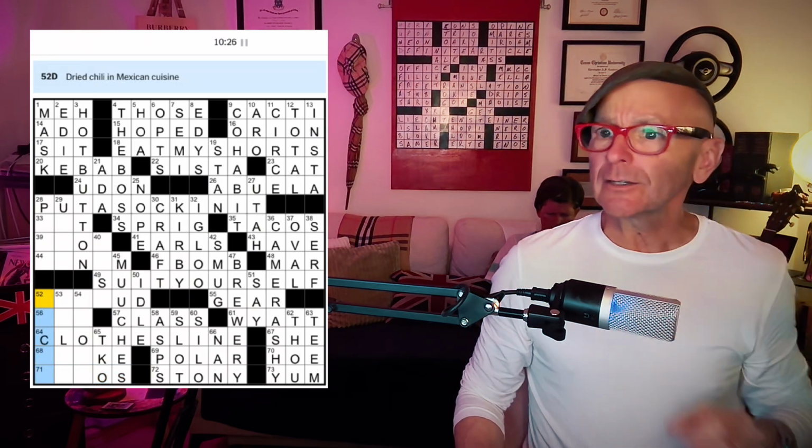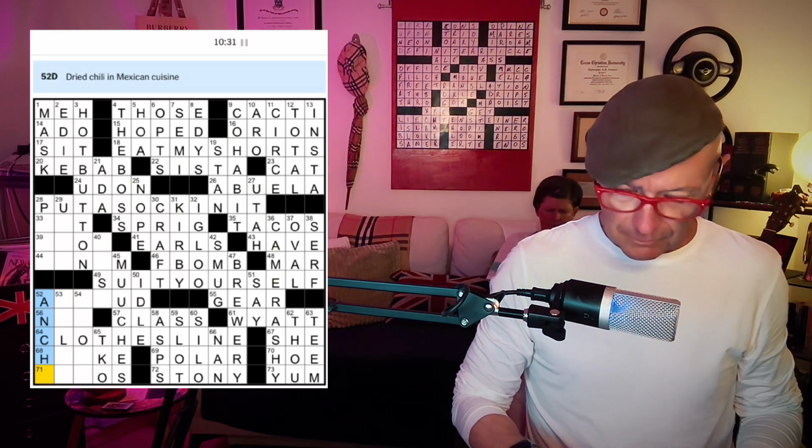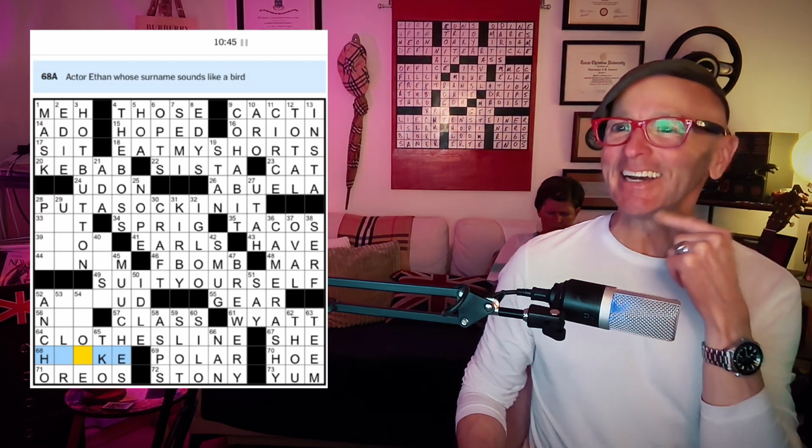Dried chili in Mexican cuisine. I think we're talking about ancho. And oh, split their cream equally. Okay, got it. So I'm now seeing Oreos. Okay, well, I can see that probably took a substantial grant from someone to come up with that answer. Pretty good. Actually, I kind of like it.